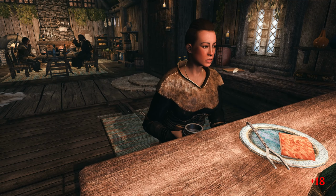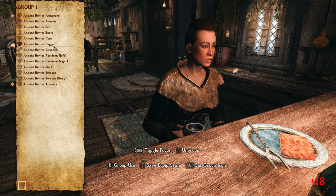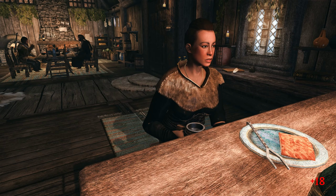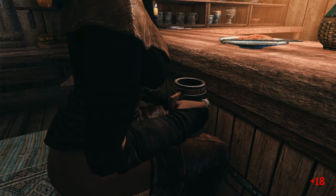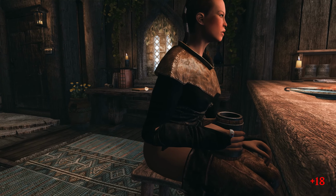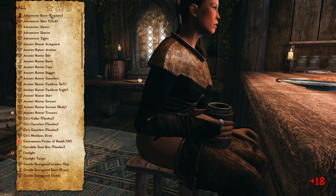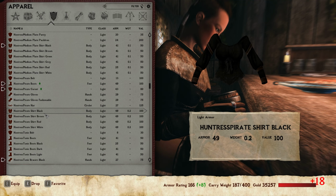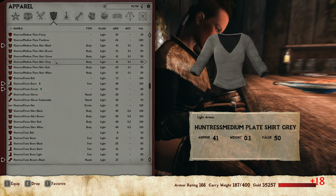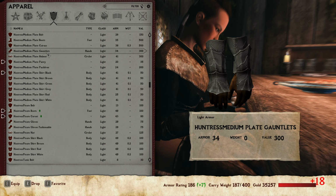I think we have two different pairs of gloves. We don't have any trousers though. Yes, we do, but the trousers are not suited for this body. It must fit enchanted trousers, so we've got to find the trousers that go with it, because this one is cute, man. This one is an awesome plaid shirt, plaid panties. Oh, that's the underwear. Plaid cuirass, gauntlet, boots, belt.